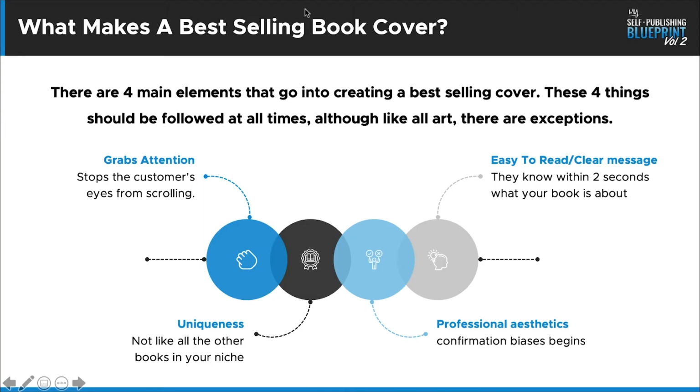All right. So what I want to do is give you a little snippet from the cover lesson inside my self-publishing blueprint, my self-publishing course. I want to cover a couple things as a little preview to help you further enhance the covers of your books. There are 4 main elements that go into creating a best-selling cover, and these 4 things should be followed at all times. Although it is art, there are exceptions, right? There are no rules when it comes to making a cover.